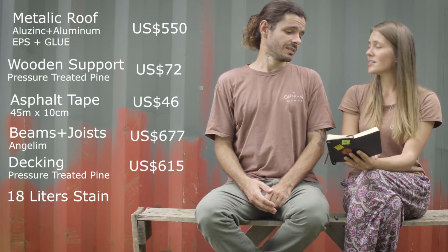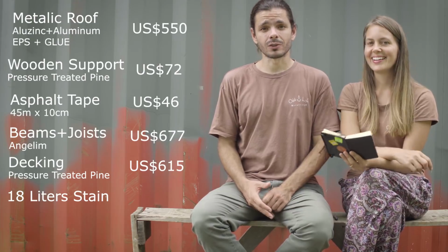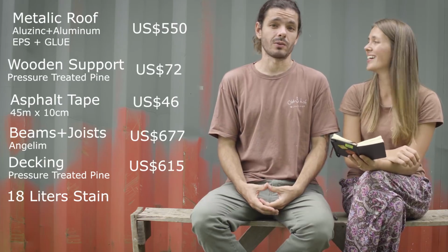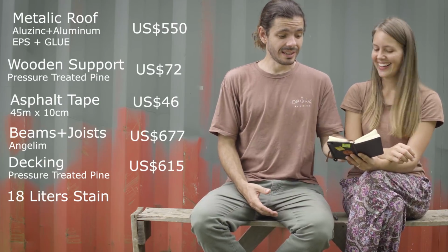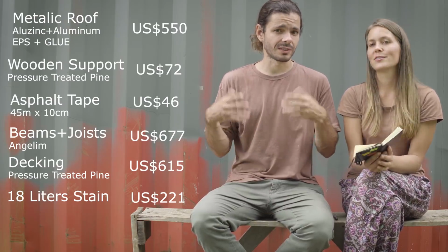Plus 18 liters of stain. We thought we were going to use a lot less stain, but with the first coat of stain, the wood just absorbs so much. It's like a drunken wood, but it drinks only stain. And that was $221 just for stain, and we still didn't finish. We still have some stain to buy.